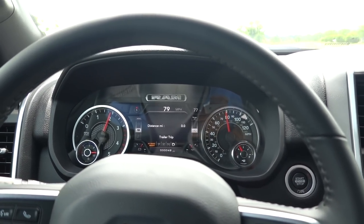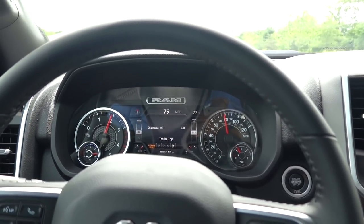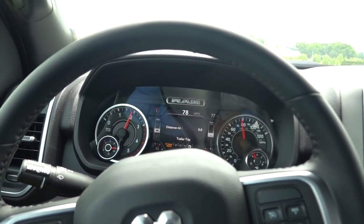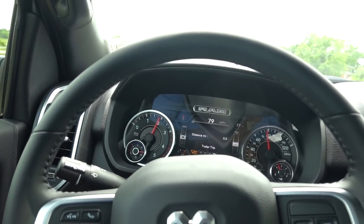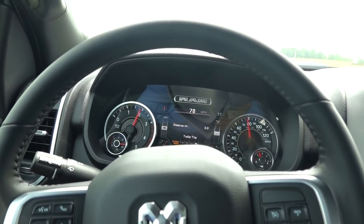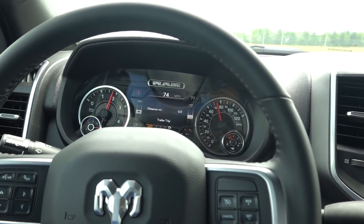I mean, there's a little bit more noise at the higher speeds, but it's not bad. But guys, the ride is just amazing. So comfortable. I really hope that they raise their GVWR because I'm jumping back into 2500. If they do it, I don't know. Maybe I might get another 3/4 ton. I don't know. We'll see. But man, oh my goodness. This is a comfortable truck.